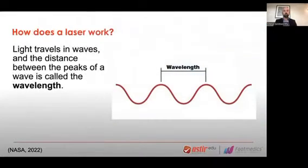All right, so this is what a wave is. This is light traveling. This is a photon traveling in a waveform. You see there's a peak and then a trough, so there's the high point and then the low point. The distance between the peaks is called wavelength, okay?